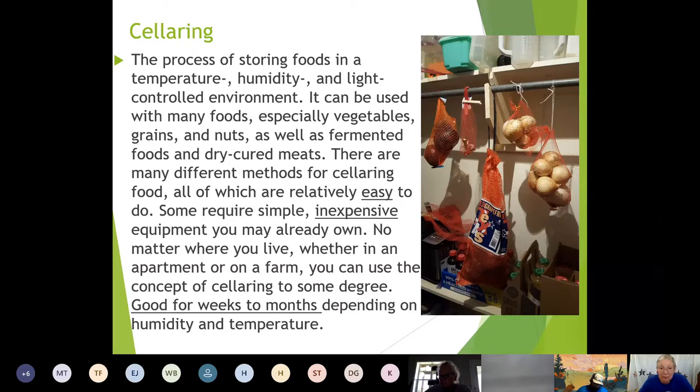So I dried it out a little bit, and then I put it in bags. That's not grapefruit. That's a grapefruit bag that I got from the grocery store, and after we ate the grapefruit, I saved the bag, and that's what I put my onions in. So this is all hanging in my closet, and that's where I do my cellaring.